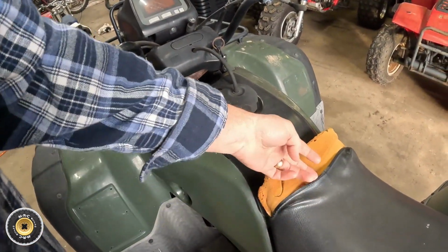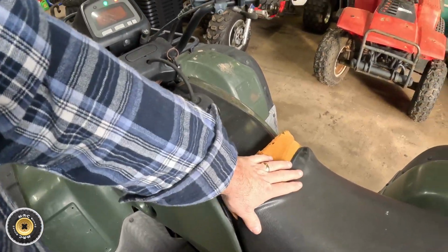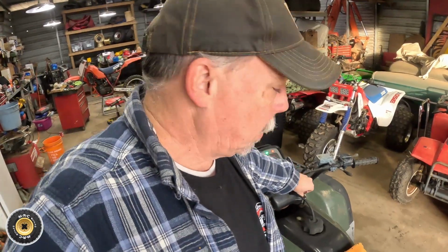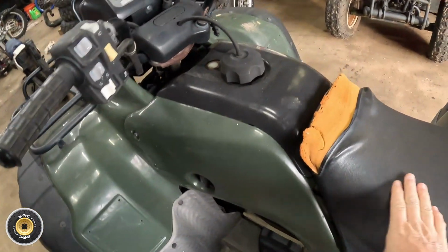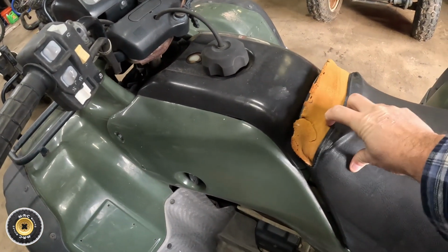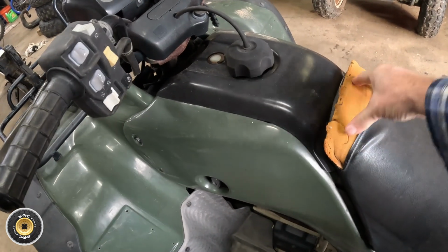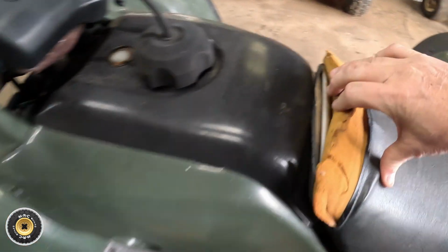We do got our typical seat problem. You've seen me fix this before on the pink Recon 250 ES, I believe it was. Same problem. These seat covers, they shrink with age, and they get really kind of brittle. Really, they're not very pliable. The foam is still here, which is really good. It goes all the way up to the plastic, which is right there.